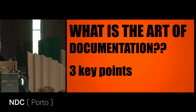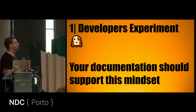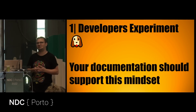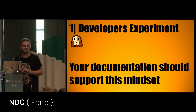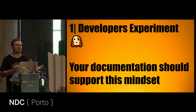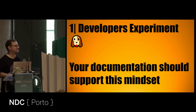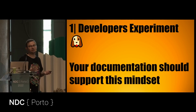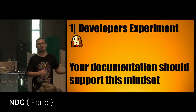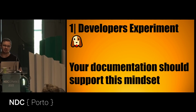So what are the 3 key points of the art of documentation? So we need to be reflective of developers. Developers like to experiment. We all like to poke around, see what's happening under the covers. This is what Honeycomb embraced. They're like, just go to Gitpod and start running the application. And that is how we want people to be seeing and experiencing our product. And our documentation should support and embrace this. We want to lean into that mentality of, yes, let people just play. And then we'll get them excited and see the value.